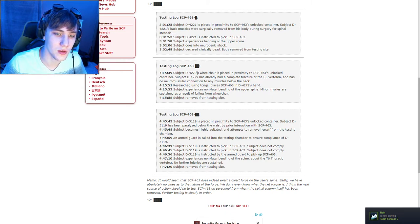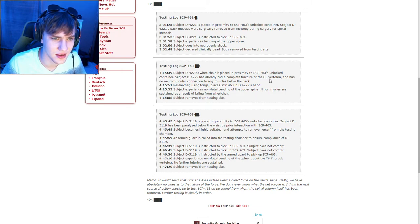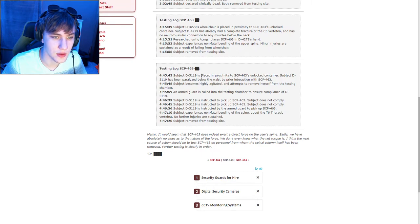Okay. Subject D in a wheelchair is placed in proximity of SCP-463's unlocked container. Subject D has already had a complete fracture of the C5 vertebrae and has no neuromuscular connection to any muscles below the neck. Researcher using tongs places SCP-463 in D's hand. Right? Subject experiences non-fatal bending of the upper spine. Minor injuries are sustained as a result of falling from the wheelchair. Okay, so he survived.